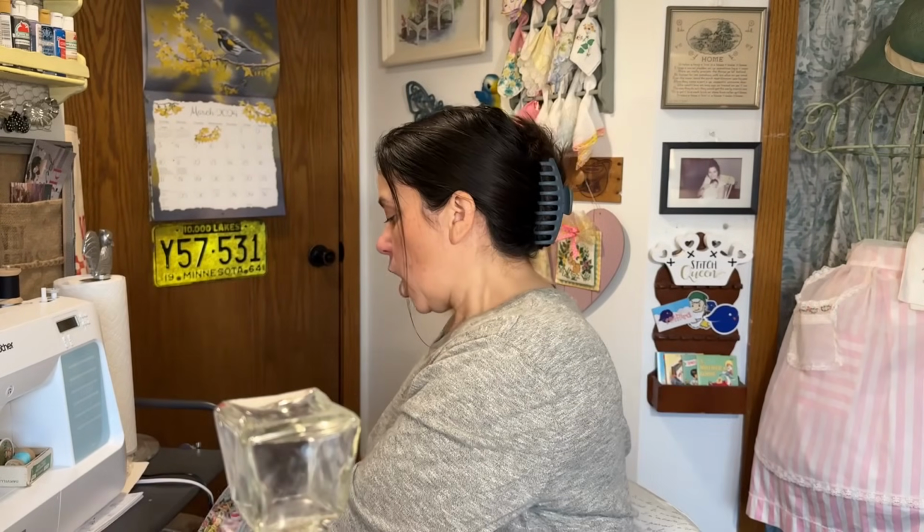So thank you to St. Peter Thrift for not throwing away these old cross stitch magazines, because there are people like me who really enjoy them. So okay, that is my haul from St. Peter Thrift and Vine Home Thrift. I hope you enjoyed coming with me and seeing what I got.